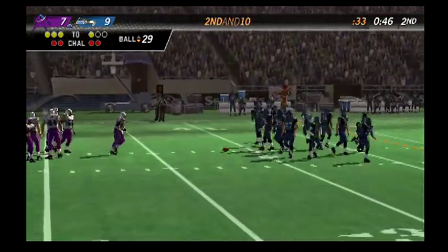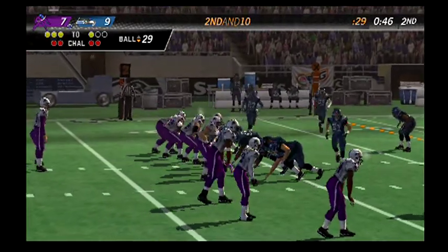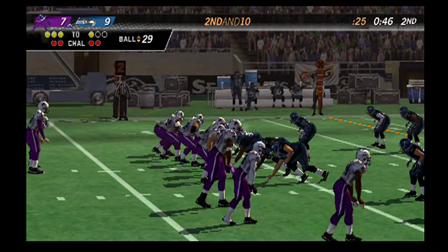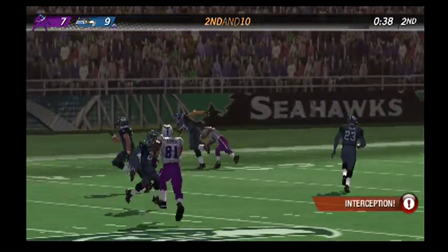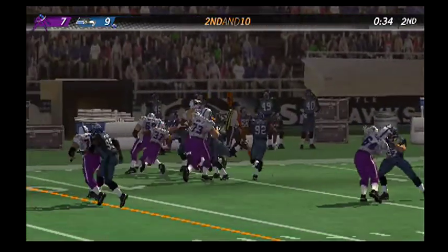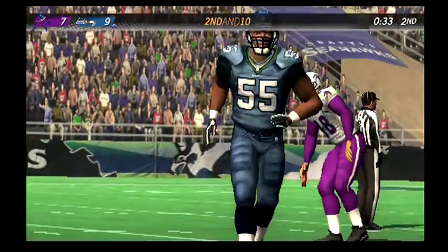Second and 10. Ball on the 29-yard line. The Seahawks come out in a dime package. Drops back. Pressure coming. Gives this one a ride to the left. Ryan Russell has it. Perfect defense, and a great individual effort by Russell.